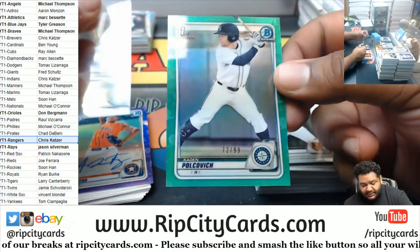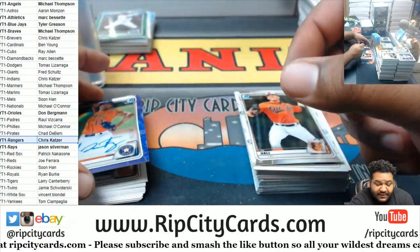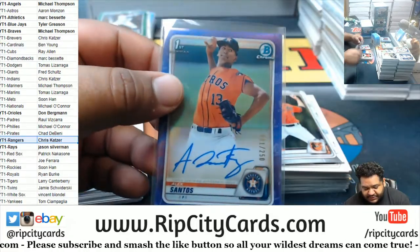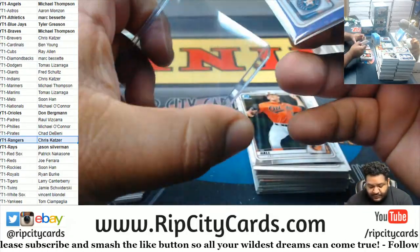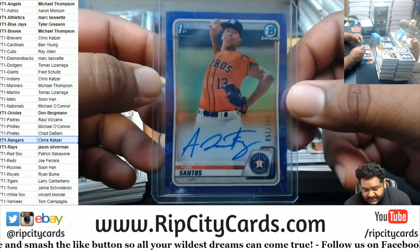Caden Polkovic to 99 Mariners. Funny enough, Super Jumbo has more cards than Hobby Jumbo. So it's like Raul says, I'm just moving faster. Alex Santos, 250 Astros.